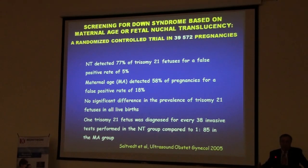Of course, following the nuchal screening, you have to do a karyotype if the nuchal is abnormal. And what does it mean? To find one trisomy 21 using nuchal screening, we need only 38 invasive tests. If we use the screening by maternal age, we must do one in 85 amniocentesis to discover one trisomy 21.